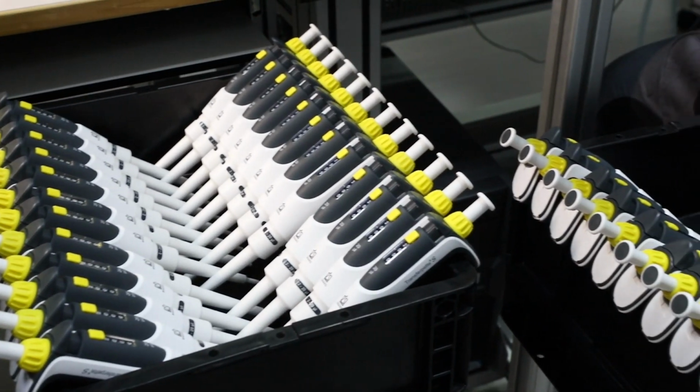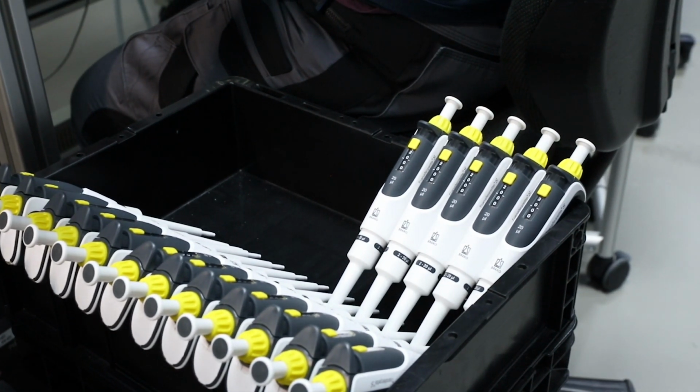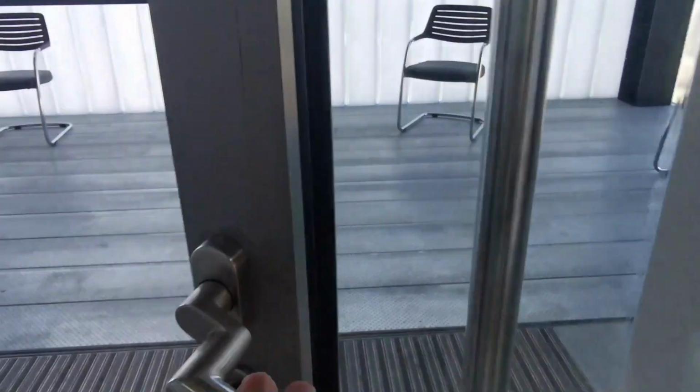Quality components are assembled to become quality instruments, again under carefully monitored conditions and with careful testing.